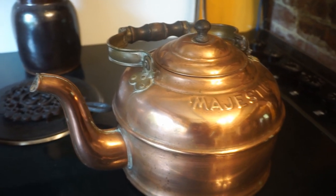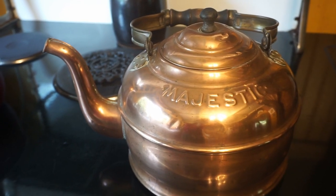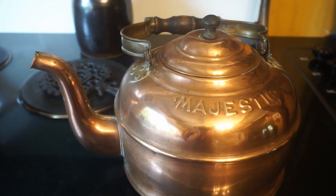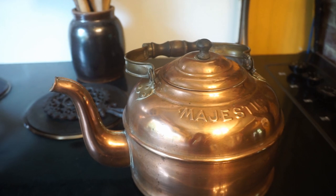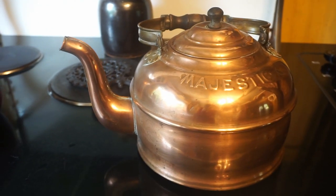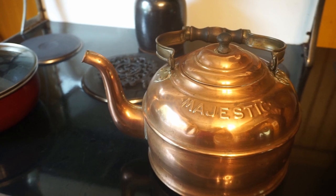The Majestic Stove Company began making stoves in the late 1800s, and they made them all the way up into maybe the 30s or the 40s. But at the time that this kettle was made, probably early 1900s, if you purchased a Majestic stove, you had the choice of either this free kettle to go with your stove or a cast iron pan. I definitely would have chosen this kettle. And in fact, I do have it. Don't have a Majestic stove, but I love this kettle.